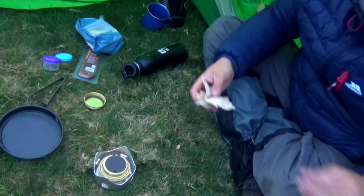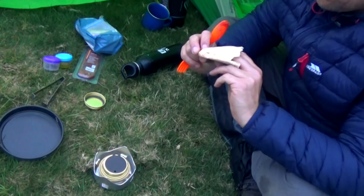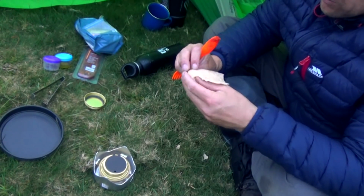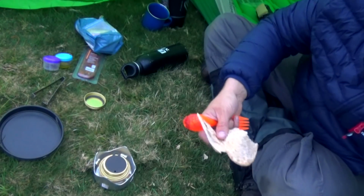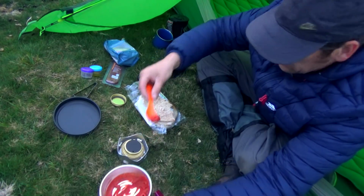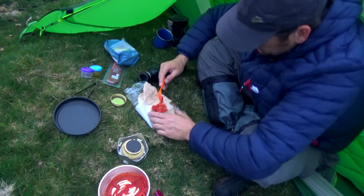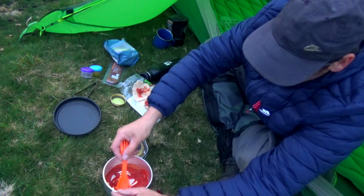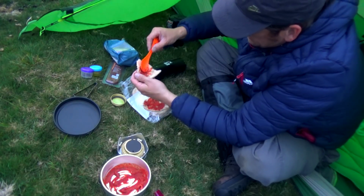It's not working. It's just broken to pieces. Maybe tortillas are better than pita bread after all. I thought it'd be a nice sort of a pouch to put it in, but it's not exactly worked. Let me get some of the paste on. Mix it on. I've ruined this, Tom. I thought I was being clever putting it in the pita bread, but obviously not.